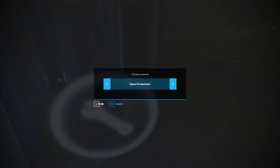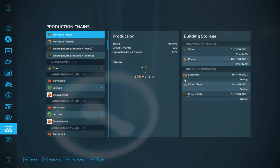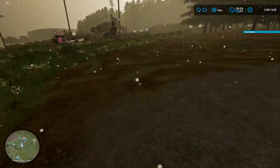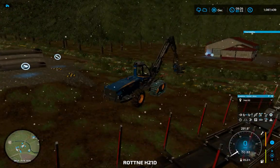Here, open the productions. Save. And so, furniture, we'll change that to distributing. So that'll go straight to our thing. Wood chips, we'll change that to spawn those. Empty pallets, we'll change that to distributing. So that'll go straight to our other places. Excellent, let's get a few trees down. Get this place filled. And that'll be probably good enough for today.